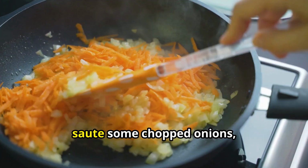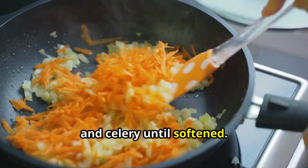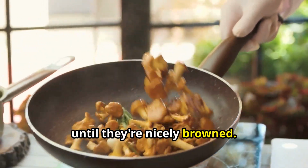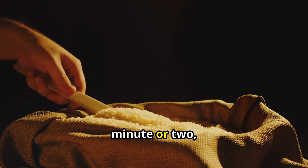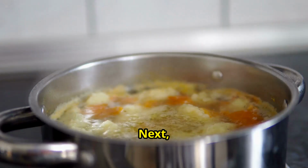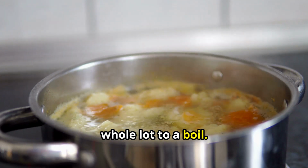In the same pot, sauté some chopped onions, carrots, and celery until softened. Then add in some diced mushrooms and cook until they're nicely browned. Now pour in your rice and toast it for a minute or two, stirring constantly. This will help to give the rice a lovely nutty flavor. Next, add your chicken broth and bring the whole lot to a boil.